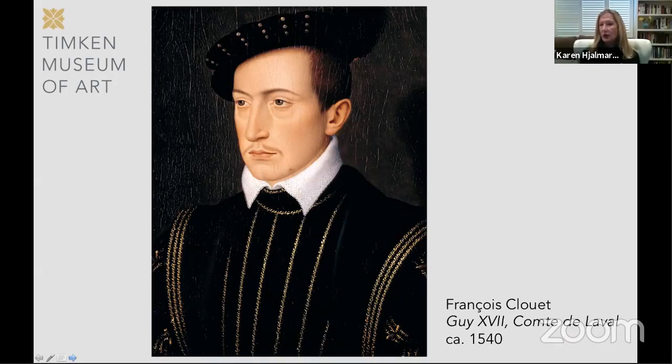Guy the 17th Comte de Laval. He was a count, Comte's count, and his family was one of the most illustrious in all of France. His father had 5 sons. He was the only one who survived. His father died when he was 9.